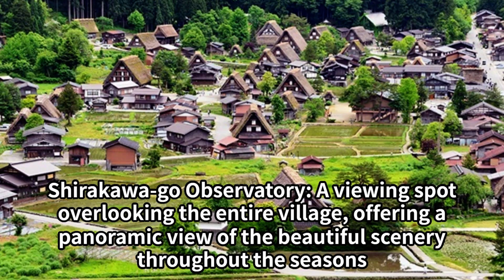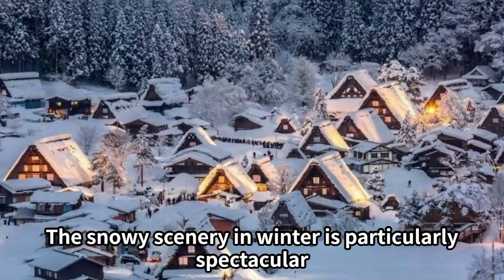Shirakawa-go Observatory, a viewing spot overlooking the entire village, offering a panoramic view of the beautiful scenery throughout the seasons. The snowy scenery in winter is particularly spectacular.